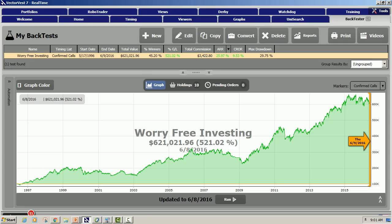So let's begin tonight with what started us on this worry-free investing path, and it's this long-term backtest, which we've shown in a few Strategy of the Week presentations. Over the past 20 years, this backtest has an annual rate of return of nearly 26%. And it has a pretty simple trading plan. When VectorVest issues a confirmed up, we buy good high-quality stocks and we hold them until they turn into a sell-rated stock. So overall with this test, we know the trading plan has some viability, but what we want to do is look at it in the most recent uptrend.